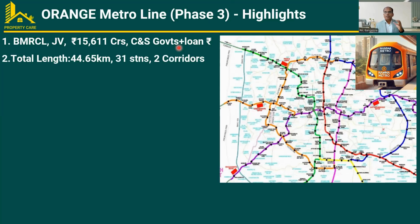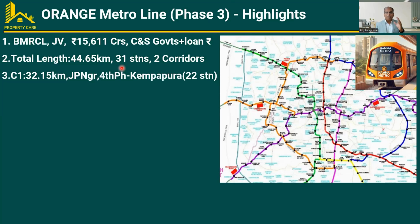The total length is 44.65 kilometers, with 31 stations and 2 corridors. The first corridor is 32.15 kilometers, from JP Nagar 4th Phase to Kempapura. This is close to Hebbal. The next to that is Kempapura. So this is where the Orange Line is running.